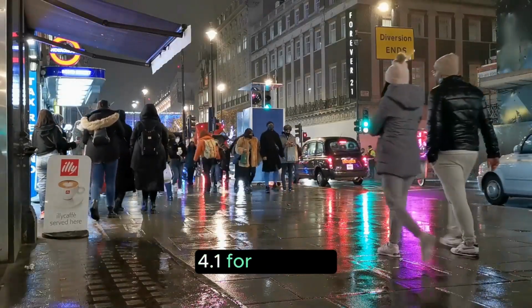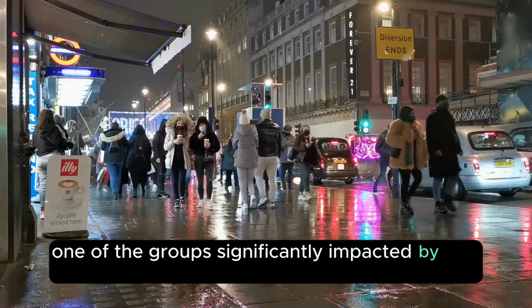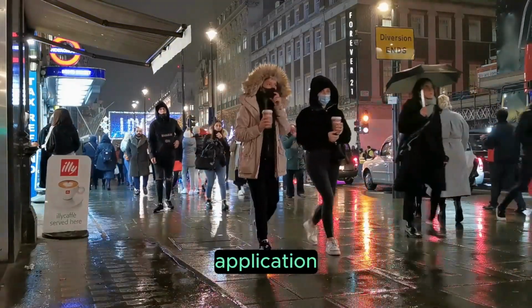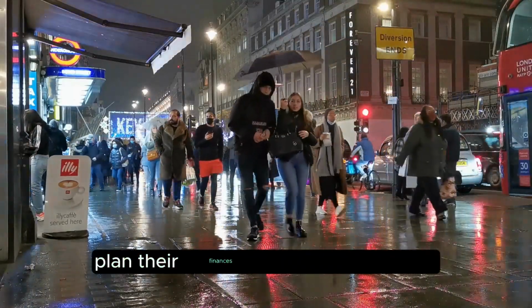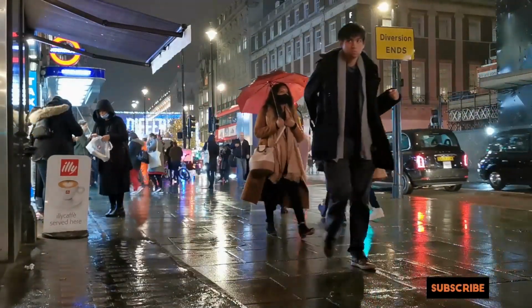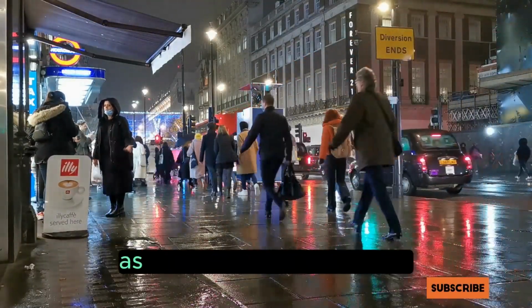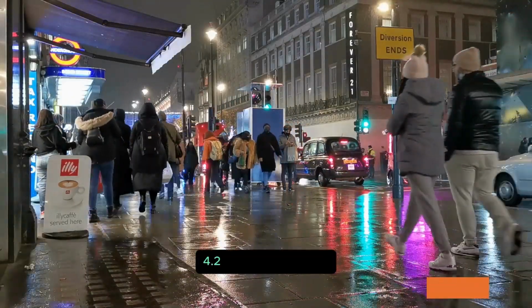4.1. For students. International students are one of the groups significantly impacted by IHS fees, as they must pay the surcharge as part of their visa application. The decision to freeze the IHS fees means that students can plan their finances with more certainty, without worrying about potential increases in the cost of accessing healthcare during their studies. This could make the UK a more attractive destination for prospective students, as the overall cost of studying in the UK becomes more predictable.